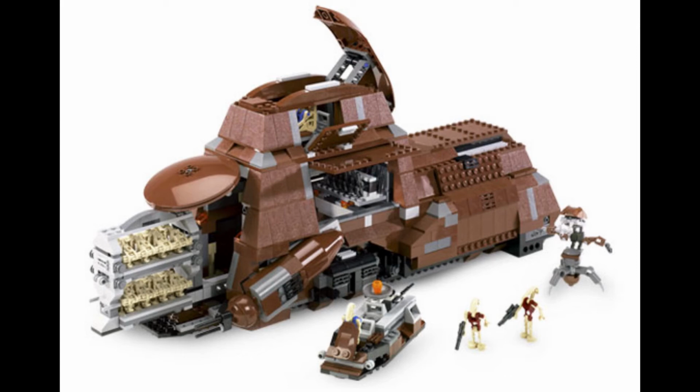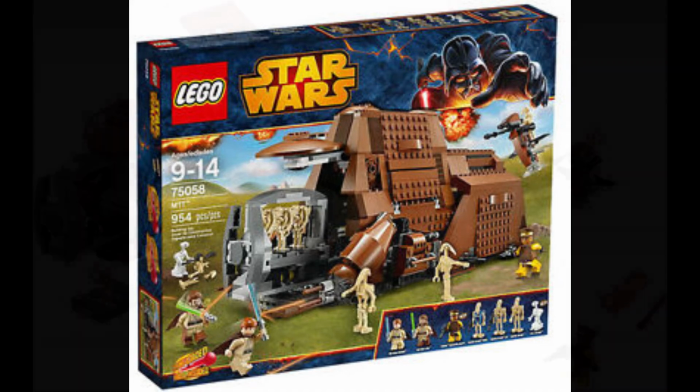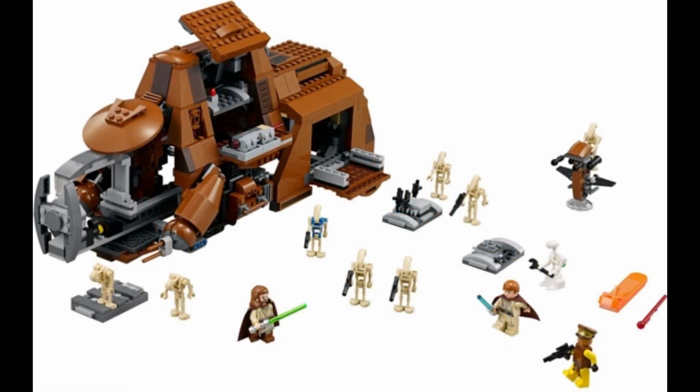The final MTT that we got is the MTT set 75058, came out in 2014 for $90 or £90, had 954 pieces and 12 minifigures, so a lot less. And this has unfortunately gone down as one of the worst remakes in history for LEGO Star Wars, and I can certainly see why. It is way smaller, you get 6 kind of areas, 6 spaces to put your battle droids. The functionality just isn't there. It looks sleeker, I guess, but it just hasn't got it.